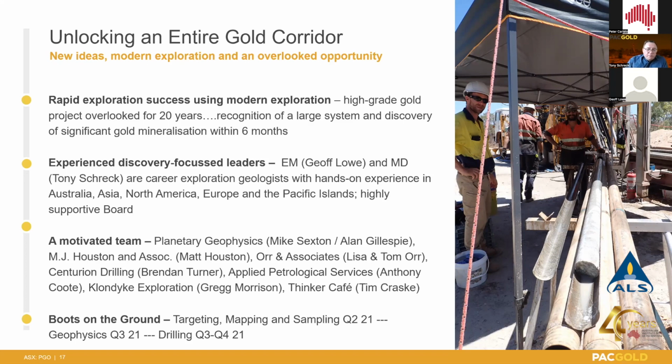We've got Anthony Coots helping us with Greg Morrison, pulling together the detailed thinking that feeds into fine-tuning our exploration model on the project. And Tim Crass has been a mentor for myself and Jeff for several years now. I like to think of Tim as our exploration coach. So the success has been boots on the ground, initially starting with mapping and sampling back in Q2 last year, then transitioning into rolling out a very large geophysical survey, and then it's just been non-stop drilling since Q3.